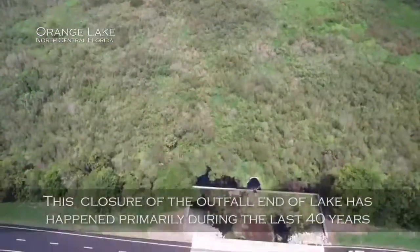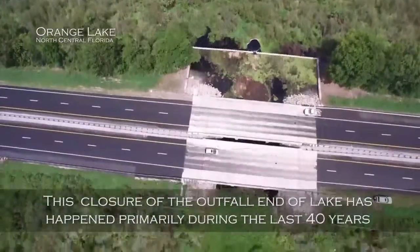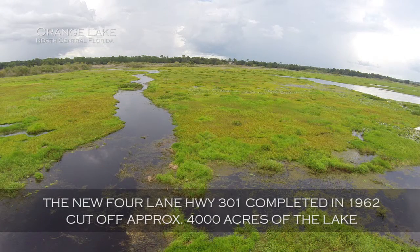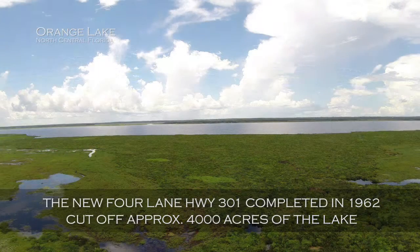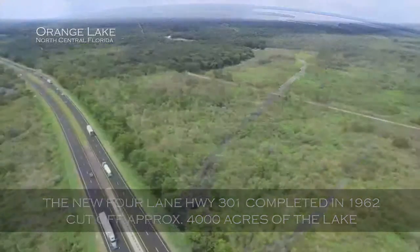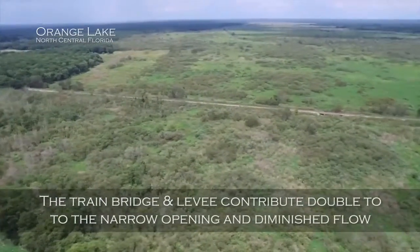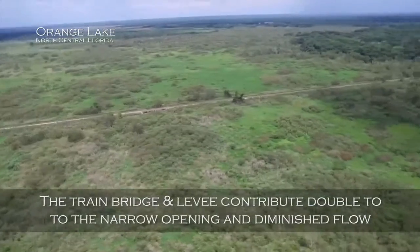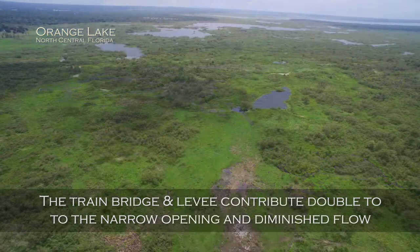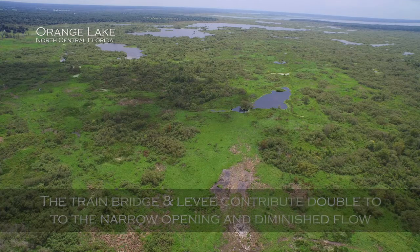This closure of the outfall end of the lake primarily happened during the last 40 years. The 301 bridge and train tracks used to be on pilings. The new 4-lane Highway 301 was completed in 1962, which cut off approximately 4,000 acres of the lake to the east. The train bridge and levee contribute double to the narrow opening and diminished flow from the lake, thus clogging up the PG Run area to what it is today.